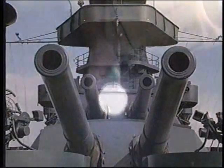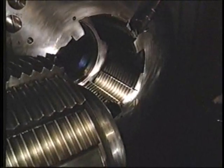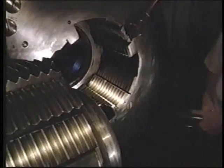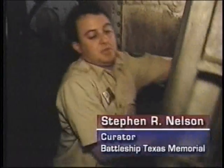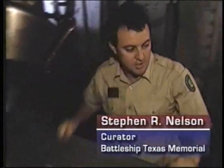What makes the USS Texas so similar to HMS Dreadnought are these big guns. Now these are 14-inch guns. The Dreadnought had 12-inch guns. And the way these guns worked was that 2 crew members had to man this loading ramp, drop that down into position.